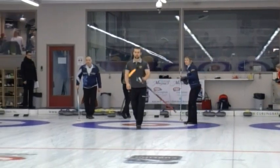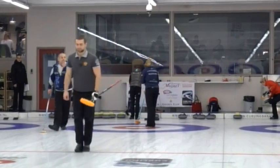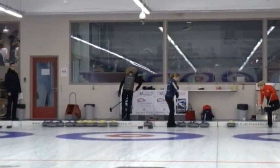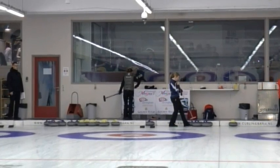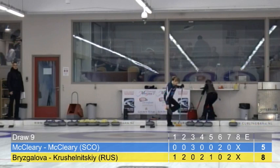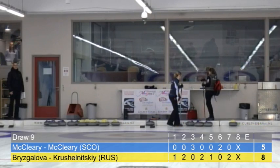We'll see if we can get a final ranking for them and see if they qualify for the playoffs. I'm not quite sure. I think so. With 3 wins, 1 loss. So I think Russia is the second team qualifying for the playoffs here.